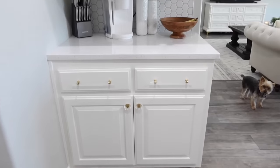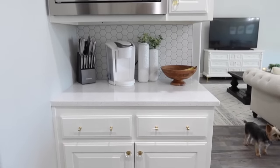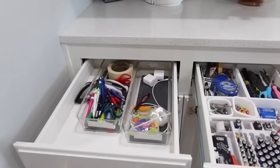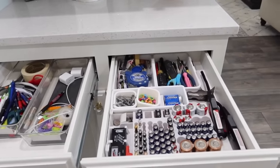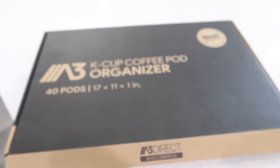Now it is time to move on to the next space. We're gonna head into my kitchen. I have two junk drawers and one I love. I feel like it's super organized. I'm sure you can tell which one that is. It's on the right. And then the one on the left is just a hot mess.